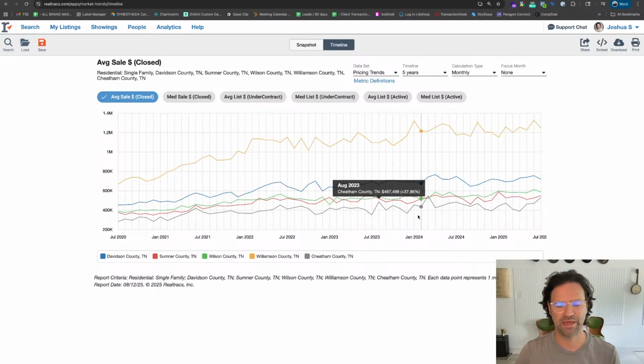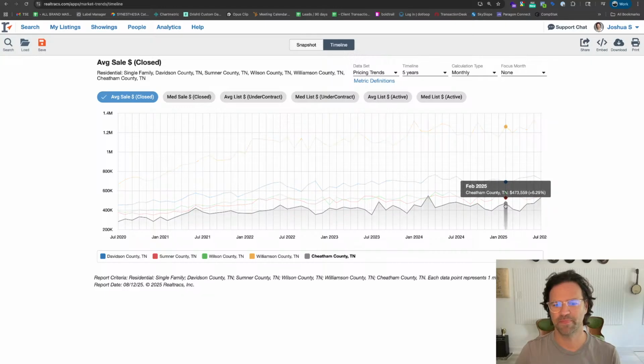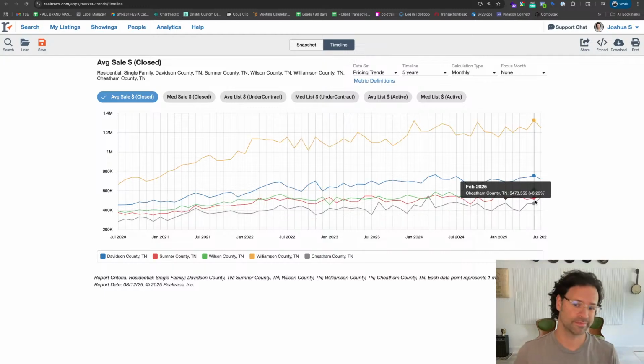Cheatham County definitely bounces quite a bit, but that's because you have places like Kingston Springs, where you've got one of the more popular high schools in that area. But then you also have Ashland City and Pegram, which are much smaller, more rural areas, and the price points are going to be significantly reduced to what you would see in Kingston Springs.